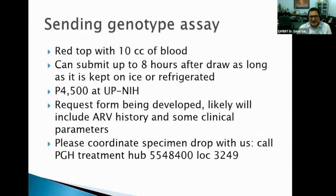So if you're going to send a genotype assay, you can send it to us. It's a red top, 10 cc of blood. You can submit it up to 8 hours after the draw as long as it's kept on ice or refrigerated. It's 4,500 at VPNIH. We'll try to get it back to you in 2 weeks. And then, if you can give us a little bit of ARV history, that'll be best, just so that we can better address whether this patient's on treatment or not.